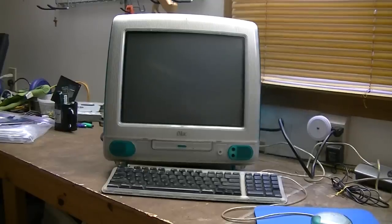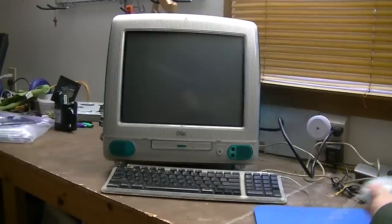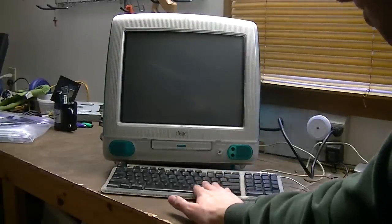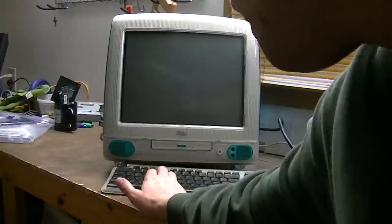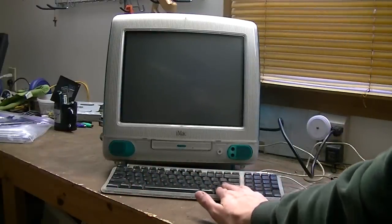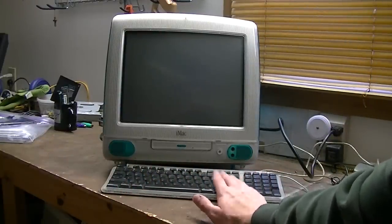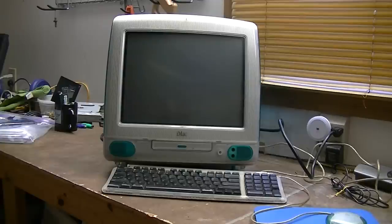But this iMac, I got the computer and the hockey puck mouse. The keyboard that you're seeing right here is not original to this system. I bought this at a Goodwill a couple months ago. It's in terrible shape. The color doesn't exactly match, but it's good enough for this, because I had been using one of the more modern chiclet style Apple keyboards with this.